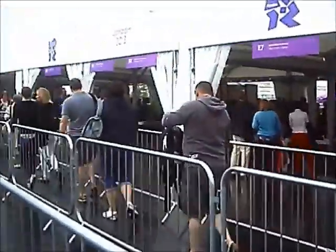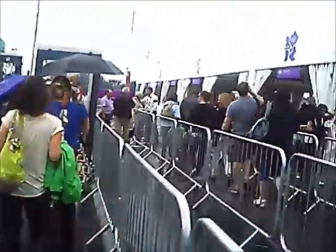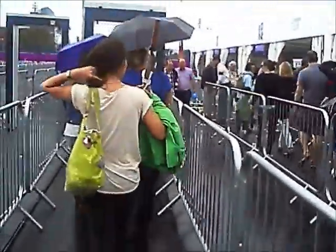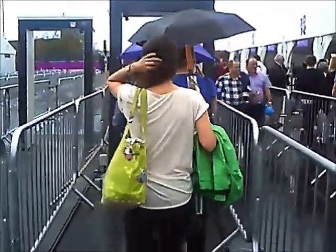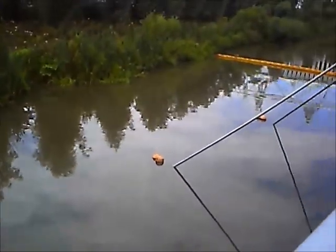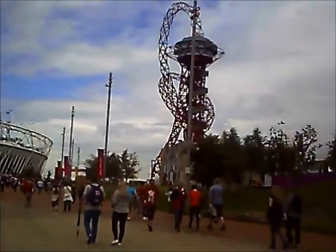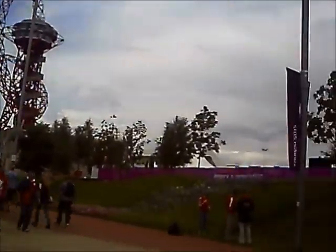And for those of you who didn't get to go to the Olympics, here is how you get into the security area. There's a counting device here. Then they get you to put all your metal items in plastic bags. Look how clean the River Lee is. Right, so there's the Olympic Stadium and the Orbit. More on that later on.